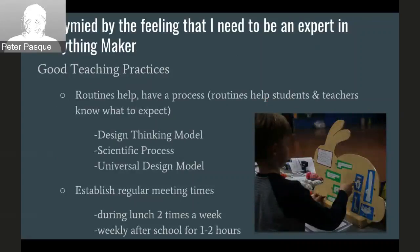So this feeling of being stymied by the need to be an expert in everything maker, the thing that you bring to the makerspace is good teaching practices. Even if you don't feel like you have a creative bone in your body, your good teaching practices can help make this and sustain this makerspace. So, creating solid routines that help the students and teachers feel comfortable and know what to expect in your space. Design thinking models or using the scientific process are great ways to lay out a project and a way to think about tackling a complex project. And these models are excellent ways to help your students think through something, and the routines that they can apply every time they're faced with a new challenge.